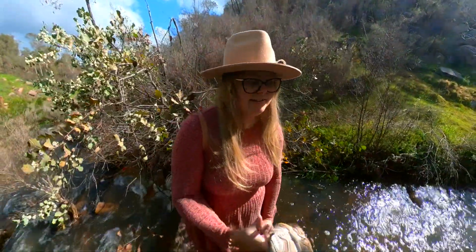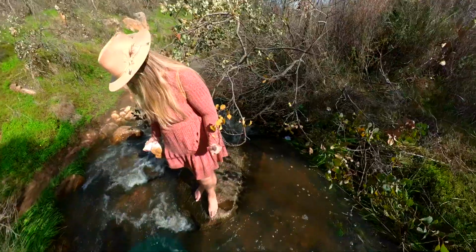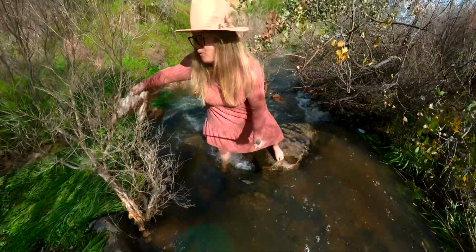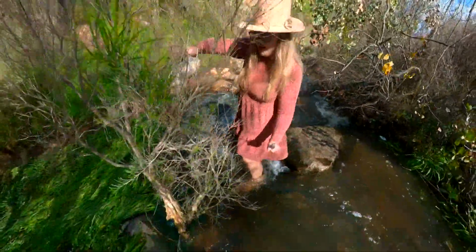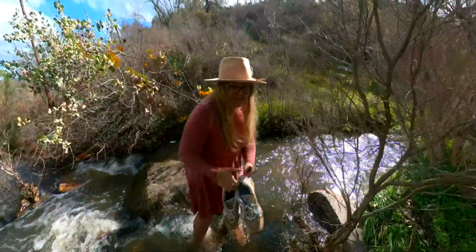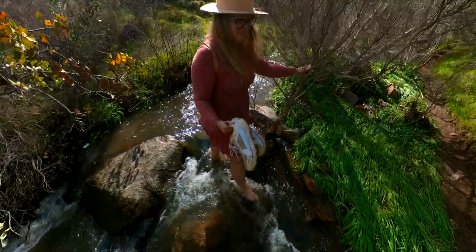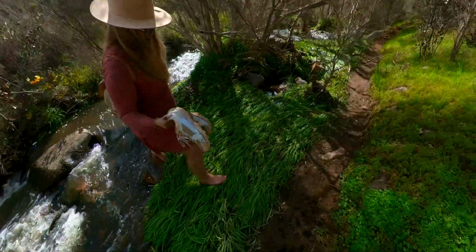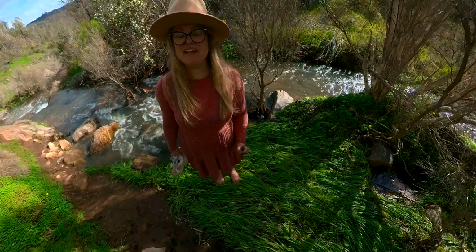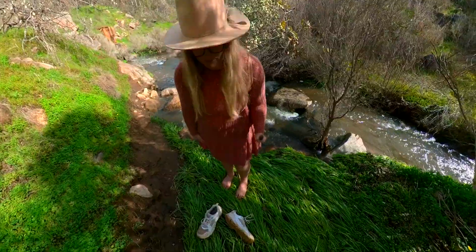Change of plans. The shoes are off. Very anticlimactic, but I'm glad I didn't jump because that was slippery. Okay, time to put them back on. Where are my socks?